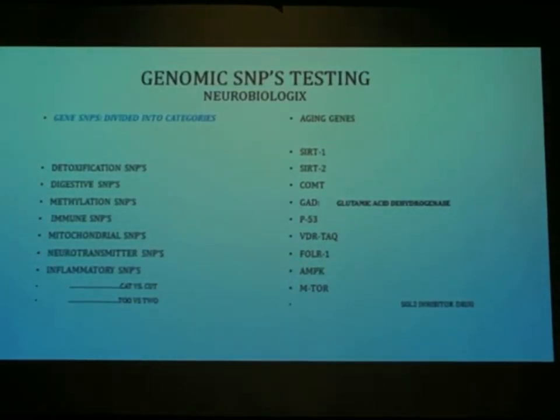So in our practice, we have a neurobiologic genetic SNPs test, which is really brilliant. This is a neurobiologist who's taken the different... now, do you know what I mean when I say SNPs? Gene SNPs? Okay, it means single nucleotide polymorphism. It means a reversal in the base pairing of the DNA. There are 4 basic bases in the DNA molecule, and they can be paired 1, 2, 3, 4, 2, 4, 3, 1, but sometimes they get reversed.